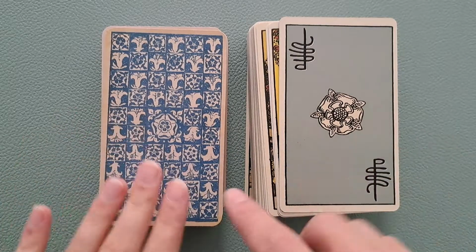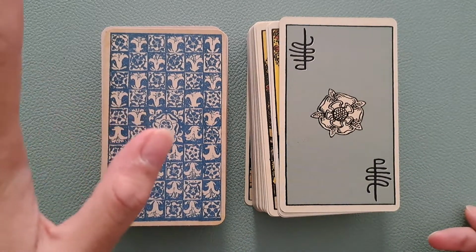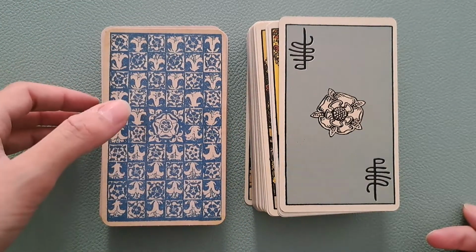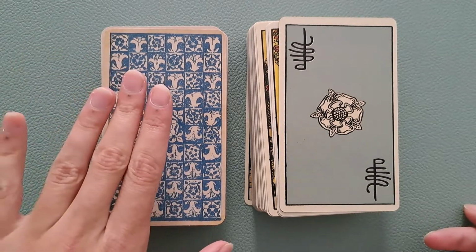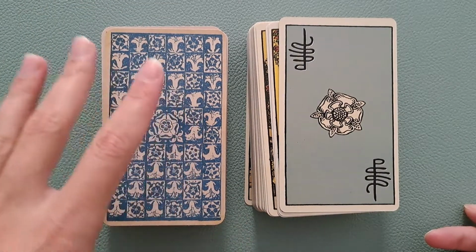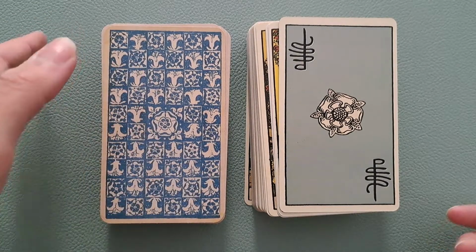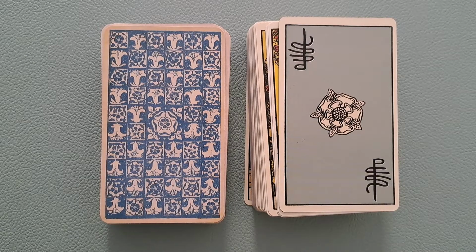So back to the topic, this deck, what it is basically is scans of the original Roses and Lilies from the 1909. And Conrad had approval from the owner of this deck, the original copy, Saskia, and he had an approval to put it in MPC and reproduce it so that more of us can enjoy the original deck.